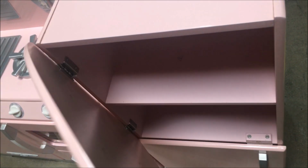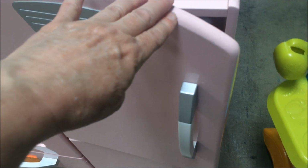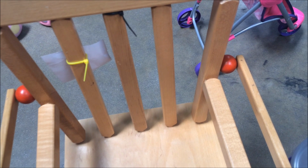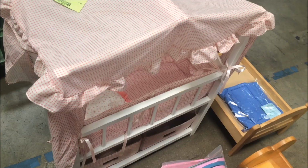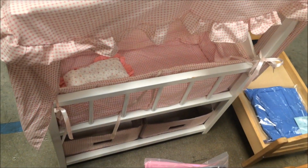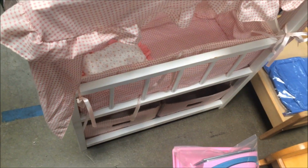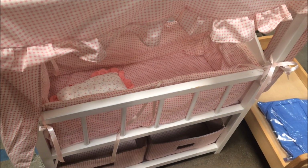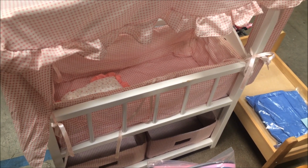Let me check it out. Look at that! This high chair, it's really cute. It's a doll's high chair. But I really like the design. Look at the details. Really cool, I like that. I've seen these listed, right? This one's going for $23. Quite a deal. I know they go for $60 and up, don't they?